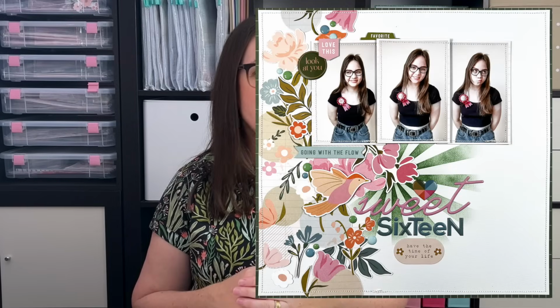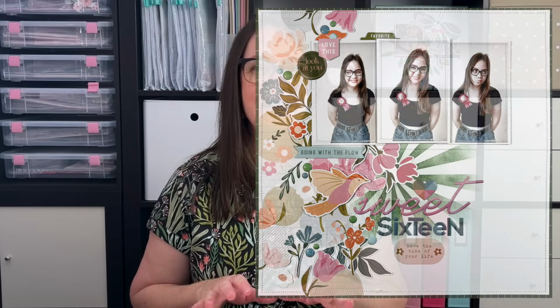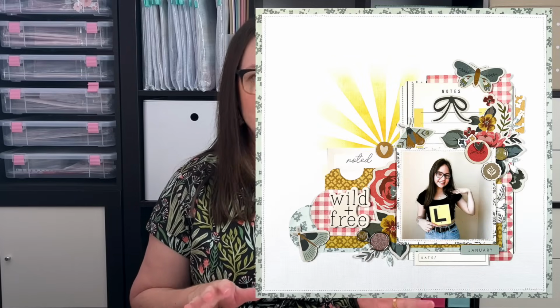First though, the other icon I want to mention are sunbursts. I'm seeing a lot of sun rays and sunbursts, particularly in the backgrounds of cards and layouts that have been created with a stencil. I personally have made quite a few layouts with these elements in them, and I've seen many others online.